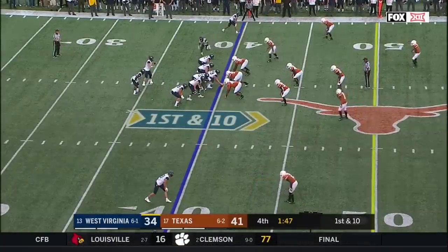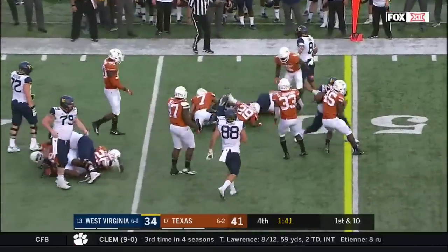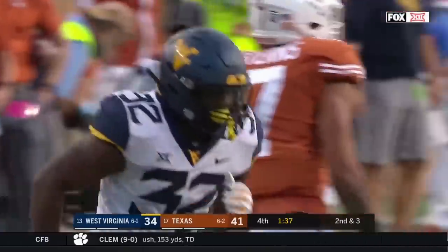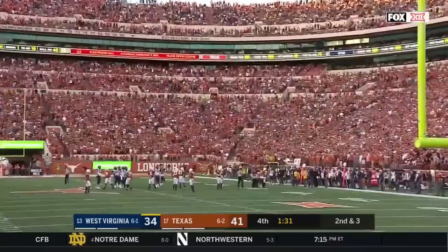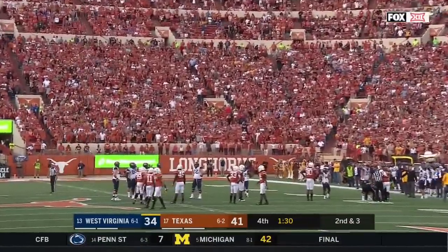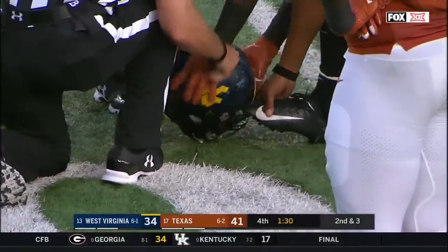First and 10 at the 40. Push in motion. Headaway. Chipping his way forward as he crosses the 45 up to the 47. Caden Stearns with the tackle. Two timeouts left for West Virginia. Clock is a factor at this point, but they've got great field position and a veteran quarterback. They know they can quick strike at any moment. They're one of the best teams in the country when it comes to explosive plays. They came into this game tied for 13th in college football.